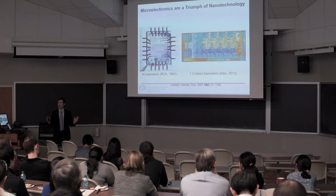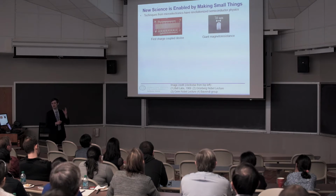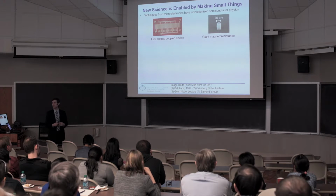But I want to emphasize that this ability to pattern these hard materials on the small scales isn't just a technological achievement. It's also enabled an enormous amount of new science. In particular, you can think of at least 4 Nobel Prizes in physics that were given to achievements based upon the idea of patterning hard materials at the nanoscale. For example, the charge coupled device or the observation of giant magnetoresistance. So it's not an exaggeration to say that a lot of what we know about semiconductor physics is based upon our ability to pattern these kinds of hard materials. So this is really transformative, scientifically.